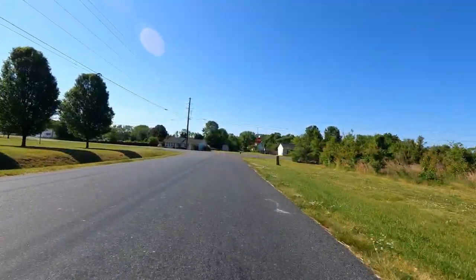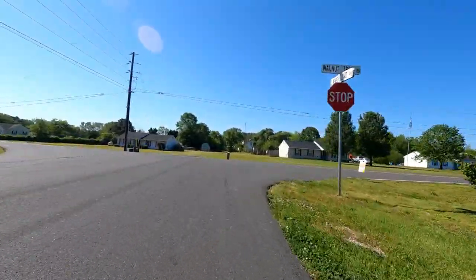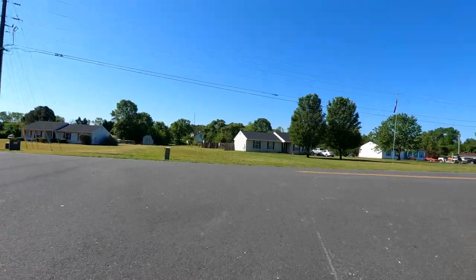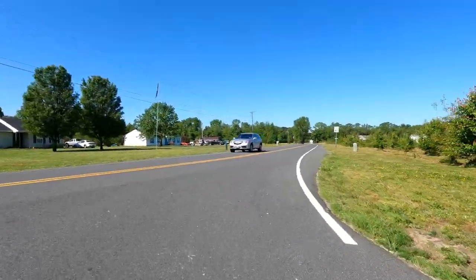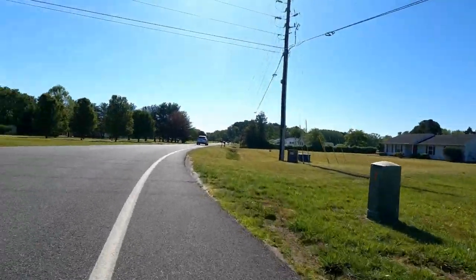Now we come out to Walnut Tree Road, as you can see, at the stop sign. We're going to go left. Now it'll take us back into Salisbury Centre once this car's passed. Let him go. Here we go. Quite a nice straight run.